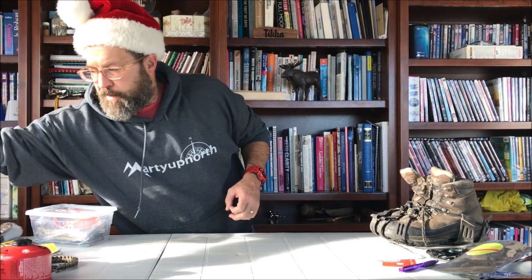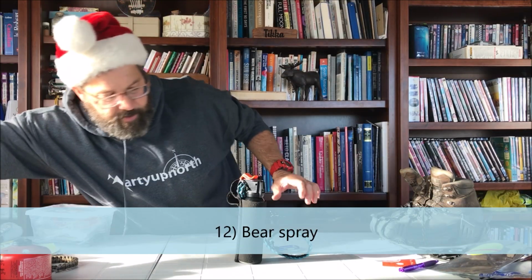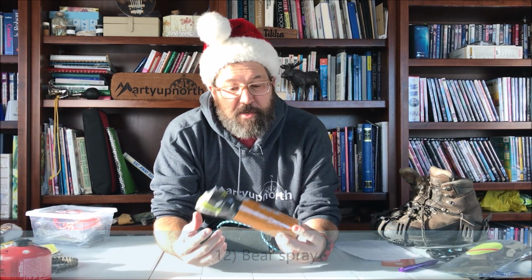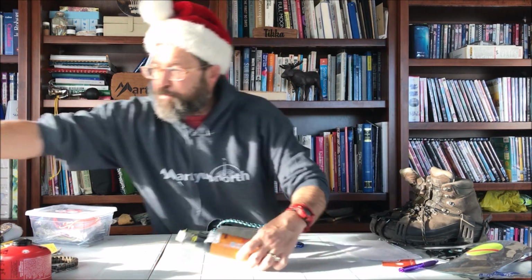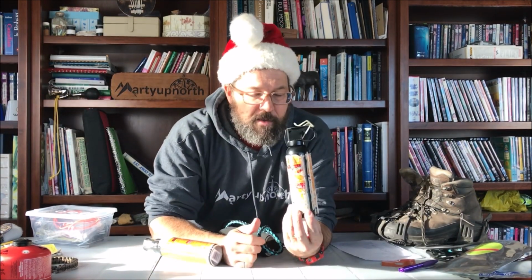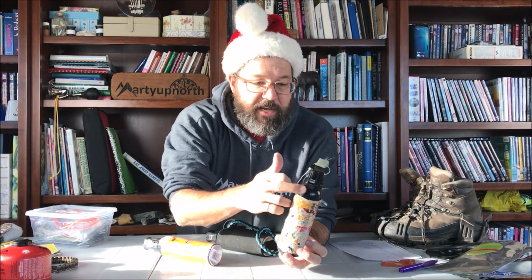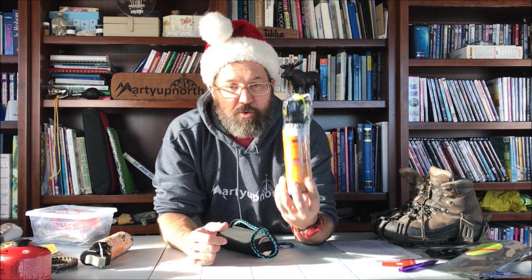All right, my number 12, last item, and I'll have a bonus item after that, but it's a bear spray. In almost everywhere in North America, you can encounter bears while hiking, and bear spray is a nice safe thing. But the reason I put it on the list is because bear sprays take a beating. This one's almost empty because it's been dropped, accidentally fired, maybe it's even been used, it's got dents in it, it's all worn out. They have an expiry date. The pressure doesn't last forever. So it's nice after a couple of years to buy a new bear spray once in a while.